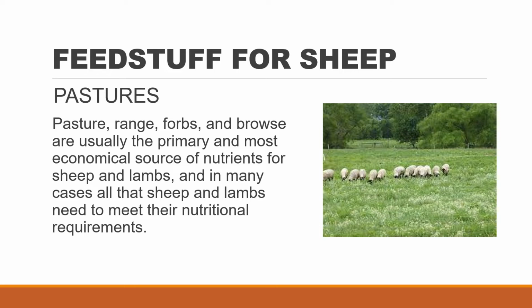First are the pastures, the pasture grasses. Pasture, range, forbs, and browse are usually the primary and most economical source of nutrients for sheep and lambs, and in many cases, all that sheep and lambs need to meet their nutritional requirement. Pasture is really the cheapest source of nutrients for ruminants, because they have a unique digestive system that can utilize this feedstuff.